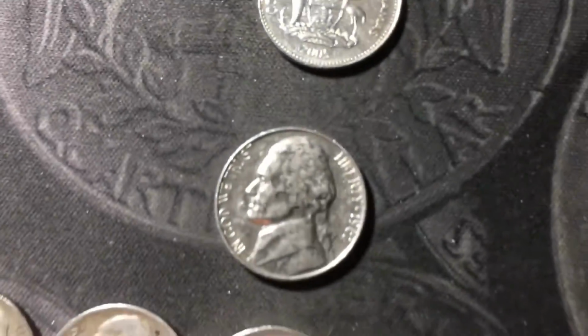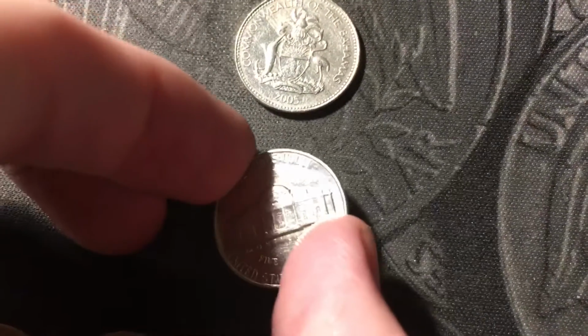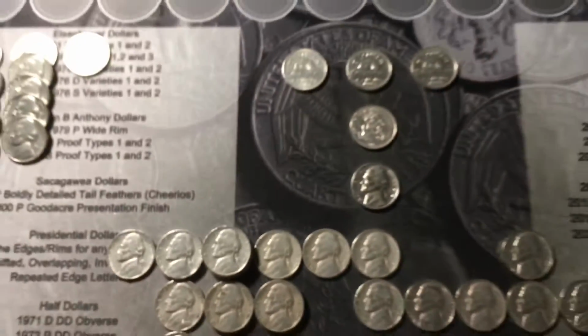And the find of the box was this 1961 proof. Cleaned up pretty nice. Definitely hasn't been in circulation for too long, but it is a little circulated. But still, overall, that's a pretty nice pull from circulation. And overall, this is a pretty good nickel box.